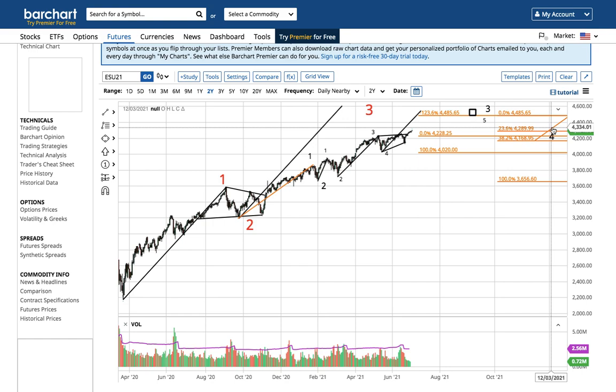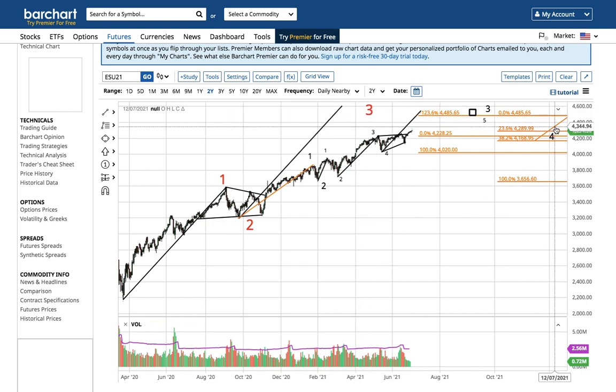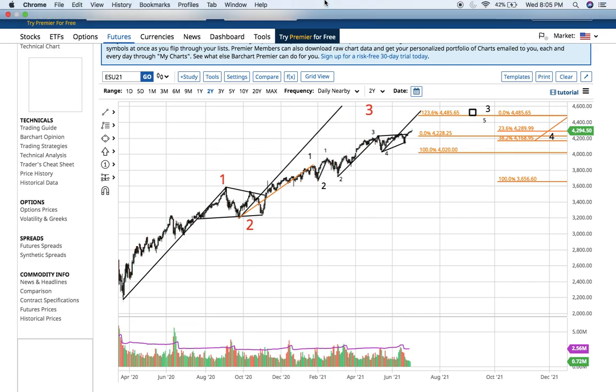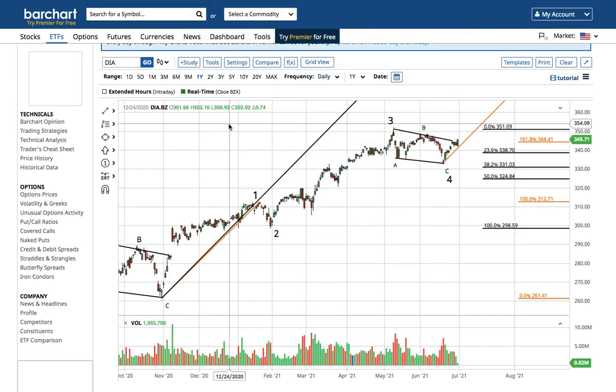And in this scenario, this red wave 3 would be very, very extended, okay, which is certainly possible, certainly likely, that wave 3 will be much larger than the length of wave 1 placed at the wave 2 low. That's why I think it's right now important to use the Dow Jones ETF DIA instead of the S&P 500, because it's a much cleaner count.